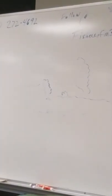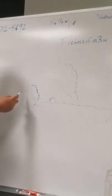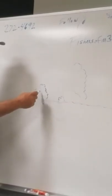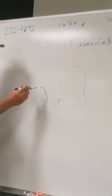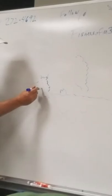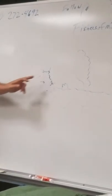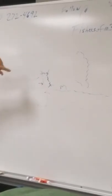Fish will go to structure. If there's no structure, they're going to go to where this moving water, this disturbed water is. The reason why is when bait fish hit this, they can't really see what's going on. There's a lot of disturbance. You're going to have fish ambushing at this back corner here, in this little trough here, and in this little trough here. I see guys try to throw stuff in the middle of a rip.